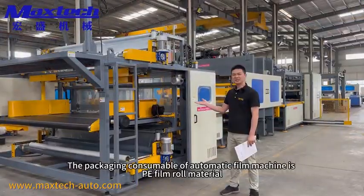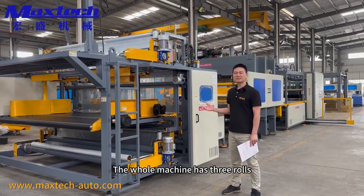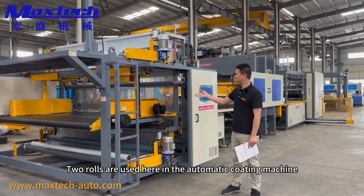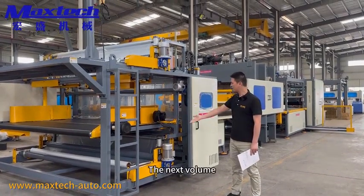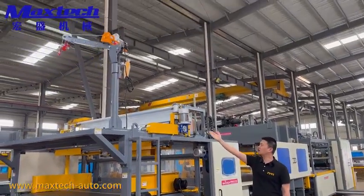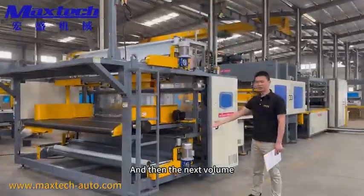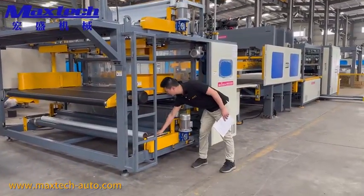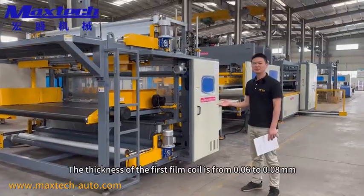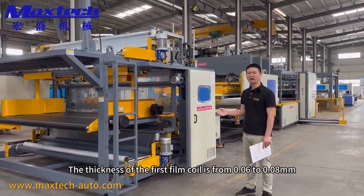The packaging consumable of the automatic film machine is PE film raw material. The whole machine has 3 rolls. 2 rolls are used here in the automatic quilting machine. The top roll, the next roll, and then the roll on top is lifted up by crane, and then the next roll. It's through this pushing mechanism that it is pushed forward. The thickness of the film is from 0.06 to 0.08 millimeters.